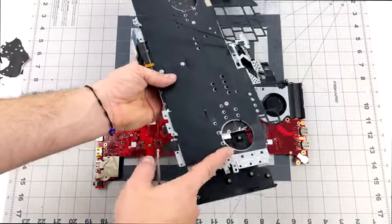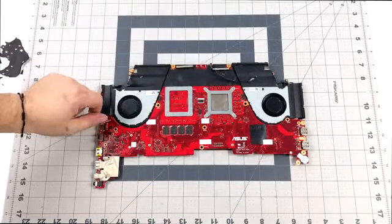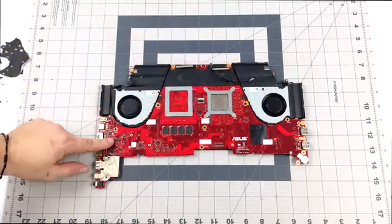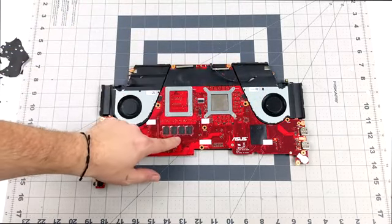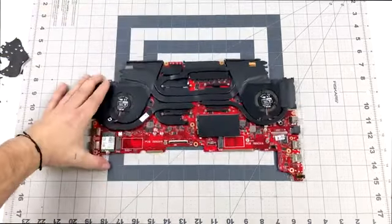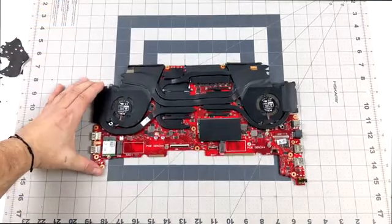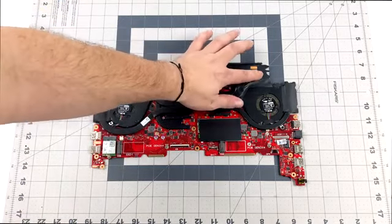So both of the fans should start spinning up if we can get power to this. And this is one of those newer laptops that has half of the RAM soldered to the board, plus we've got a single DIMM over on the other side. This has 16 gigabytes of RAM, an 11th gen i7 CPU, and an RTX 3060. So it's really no slouch, and if we can get this up and running, we should see some really great performance out of this machine.